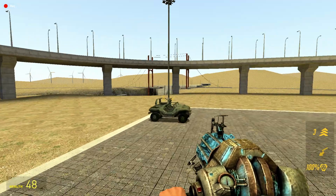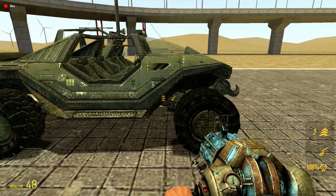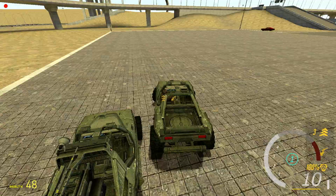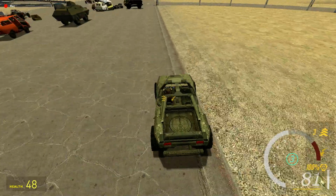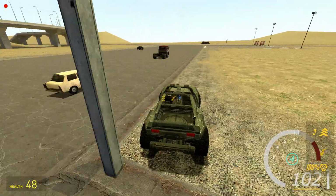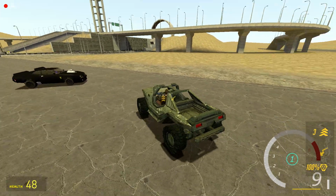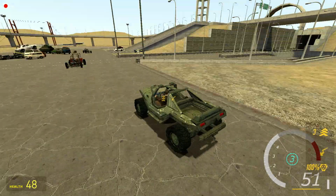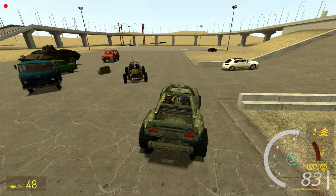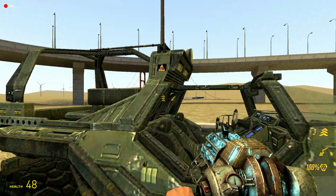Then we also have some Halo stuff. So we have the M12 LRV, which is this one, which seems to be just the regular Warthog. You can probably see it in many games. I don't know enough about Halo to know what would normally be in these things, whether just having the Warthog is a normal thing, or whether it would normally have a machine gun in the back, or something else going on with it. But it's nice.